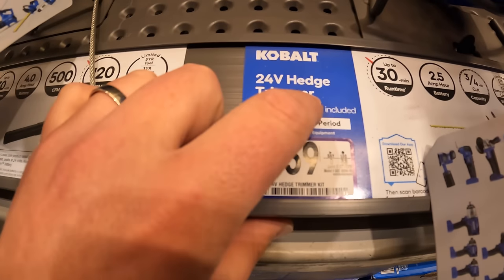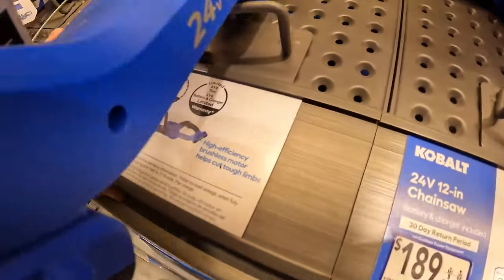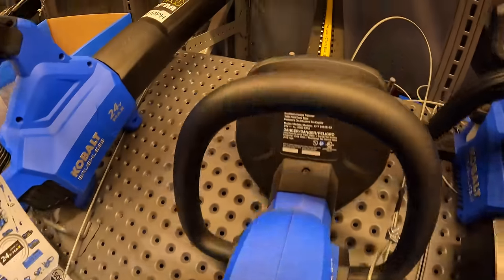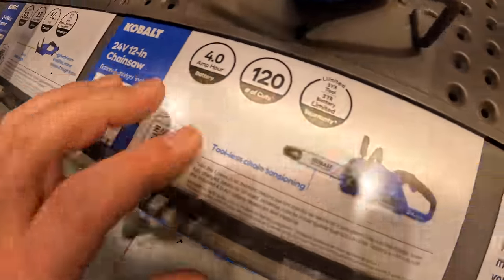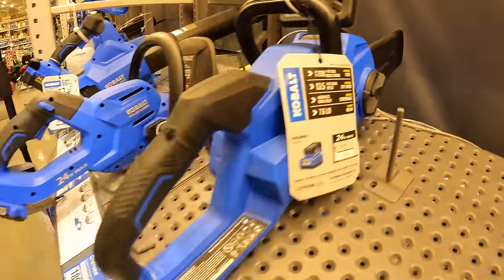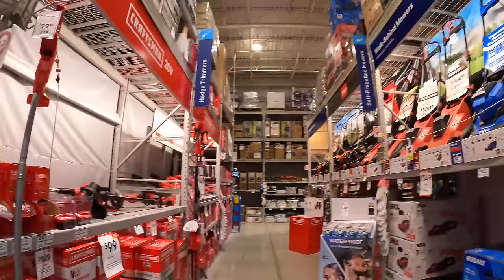$159 for their 24-volt hedge trimmer. Sorry, not 18-volt, 24-volt. 30 minutes of runtime, 2.5 amp hour battery. But sorry, I can't see that. 3/4 inch cut. Or their 24 volt 12 inch chainsaw, $189. Over here, they do have a bunch of lawnmowers. I do see a lot of price down, so we'll check that out in a second.